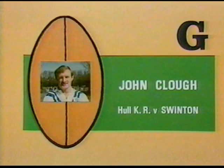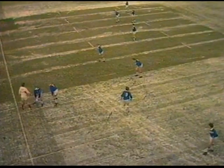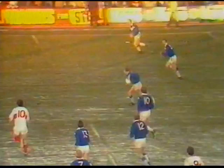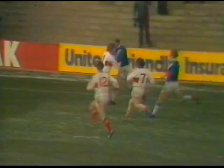Try G in the same match, this time by Swinton's John Clough. Well, Swinton has certainly tried to throw the ball about. They have a fine record of open play, going back to the 50s and the 60s. Players like Ken Gowers, John Stopford, Austin Rhodes. Here's Paul Mellor linking up. Alan Ratcliffe, Clough now, here's the second row forward on the wing. Look at this man go! And he's still going, and he scores!